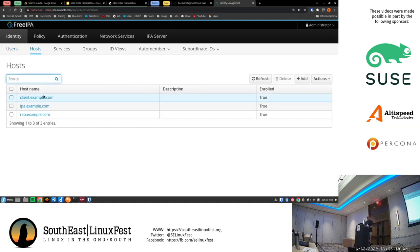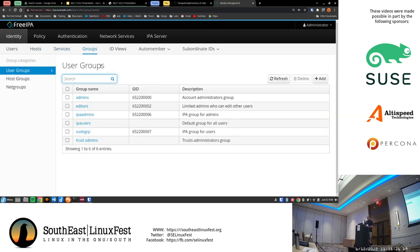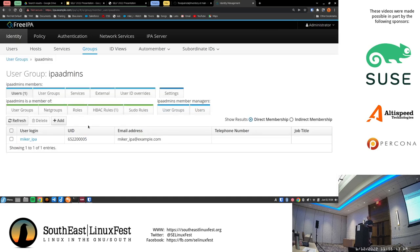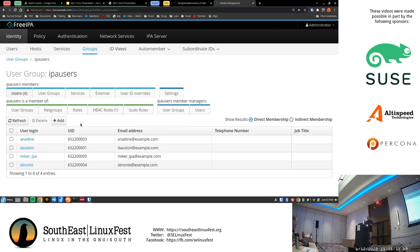We have our hosts. We have the client, IPA, and replica. Services, that's anything that's resolved with IPA. Our groups, our user group, admins is default. Editors is a default. IPA users, I ran into that one, that's a default, and trusted admins. The sudo group and IPA admins there are ones that I created. I am the only admin. If we step back and we look at sudo group, we have our three users that were created. And then of course IPA users is everyone that you've ever created.